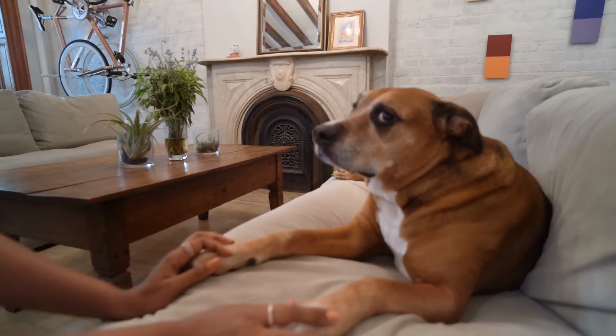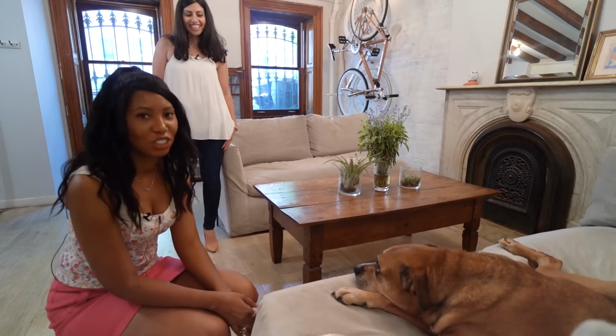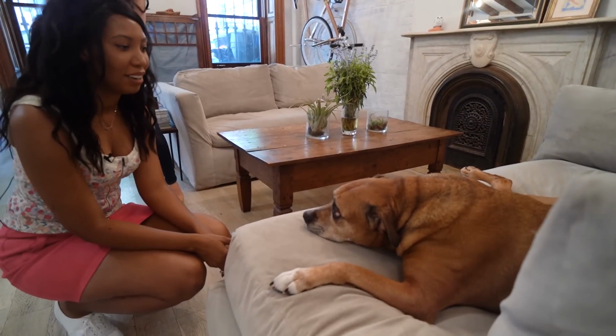Buddy. Buddy is like the cutest thing in the whole entire world. He's like, what's that in my face? He hasn't shown us that much personality. He's literally been laying on this couch the whole time that we've been here.